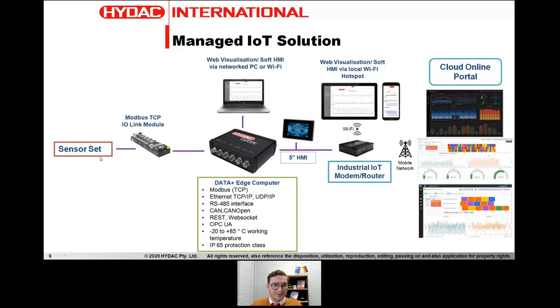So for example, we have a sensor set, and in this particular case, we use IO-Link sensors. We went to an IO-Link master. We were communicating via Modbus TCP to our Data Plus edge computer, which I'll go into a bit more. This is quite a flexible and powerful computer which can be used in IoT applications. With the edge computer, we're also serving web pages locally, so we could view the data locally at a high resolution.